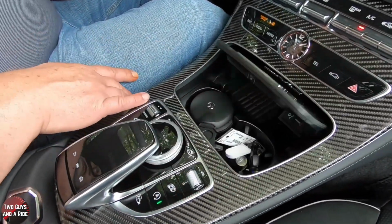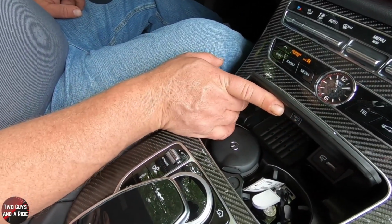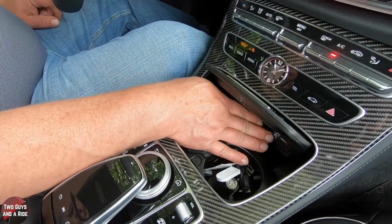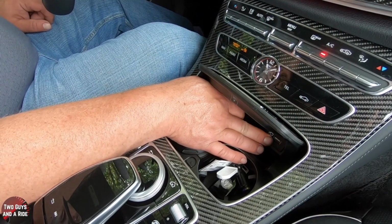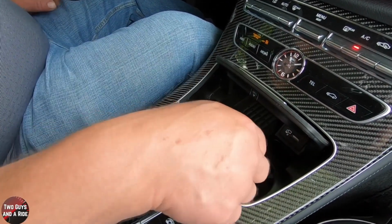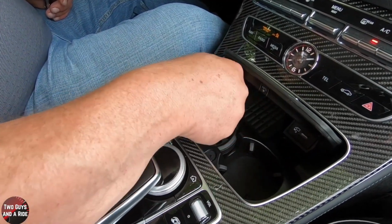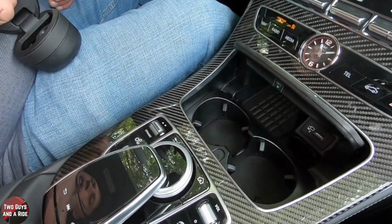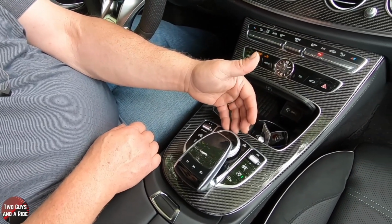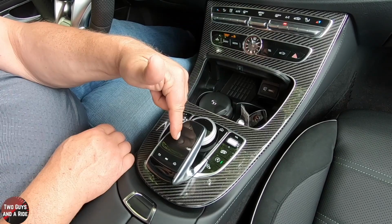If I push on this, of course, you get in here, you have a wireless phone charger, near field connection for wirelessly connecting to this system. Down here you have a USB plug-in. This will access your Android Auto and Apple CarPlay. And then you have two cup holders here. You got one here, and then if I remove the cigar tray, you've got another cup holder. Moving back a little bit further here, this is one of the ways you can control the infotainment screen. You can also do it from up here.